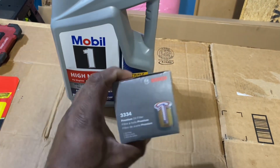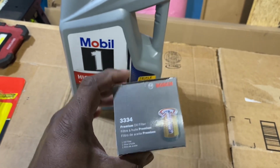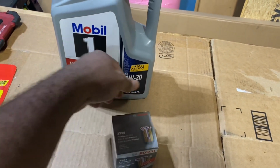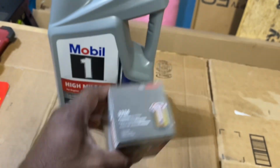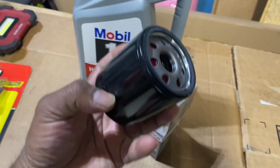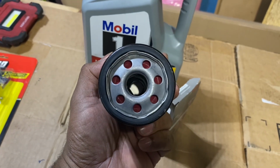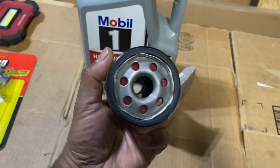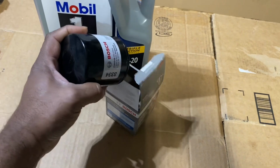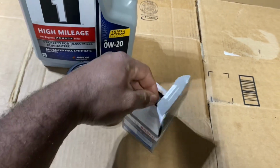But Bosch makes a lot of OE manufacturer stuff. So Bosch is a trusted brand. I've also used the Denso brand. This right here is the Bosch 3334 oil filter. So I'm gonna take it out of the box and look at it real quick. It's very similar to the factory style oil filter. Like it has, I guess that's a magnet or a drain back valve, whatever you want to call it, that's in there. But this is pretty much just like the factory OEM filter. So you want to use something like that.